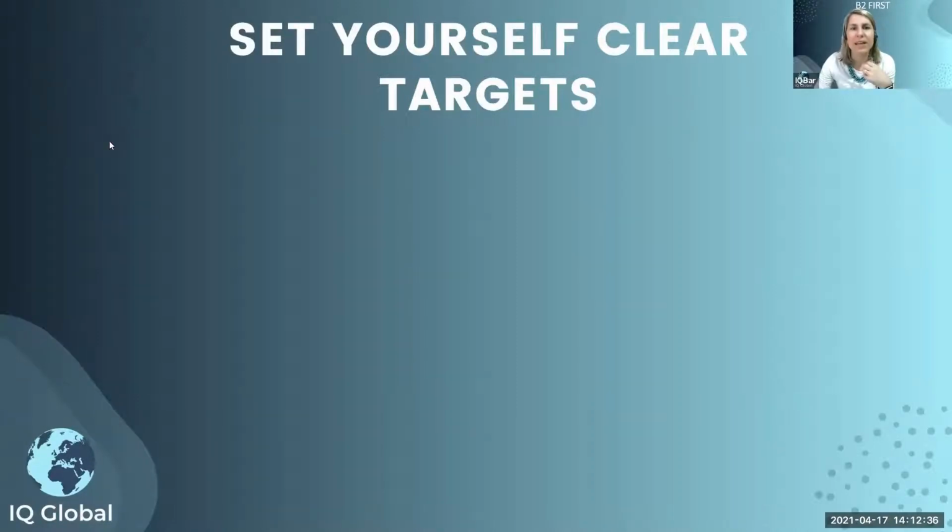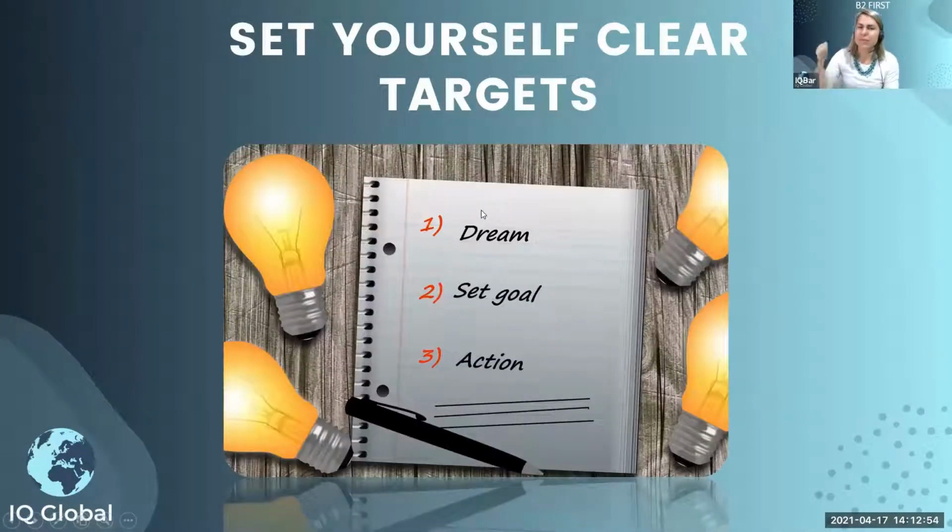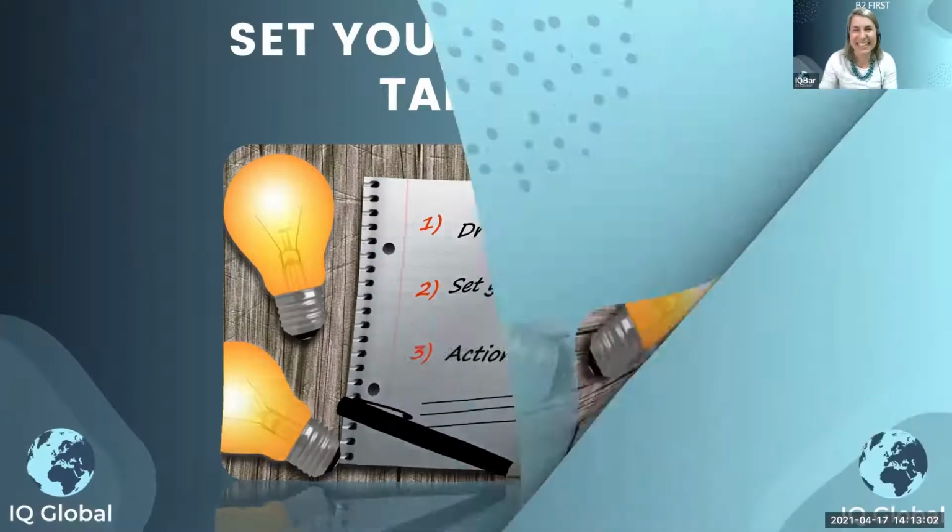This means that you'll be able to achieve them, not just targets that you think you could achieve, but these are targets that are possible. Okay, good. So these are some targets. Dream, set a goal, and then action. So you need to do it.